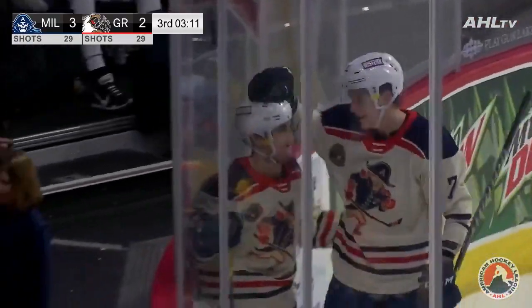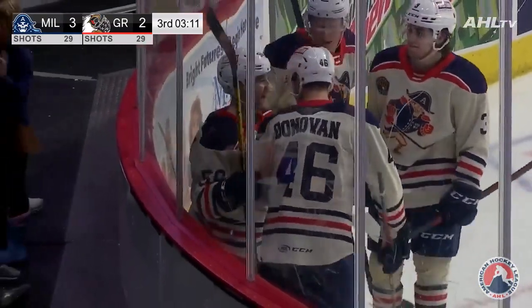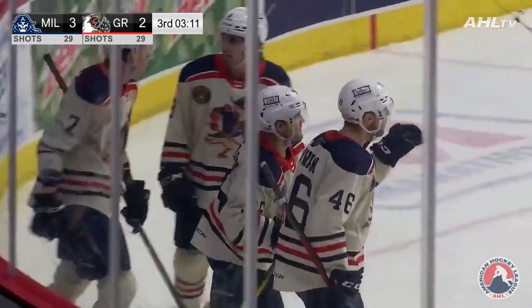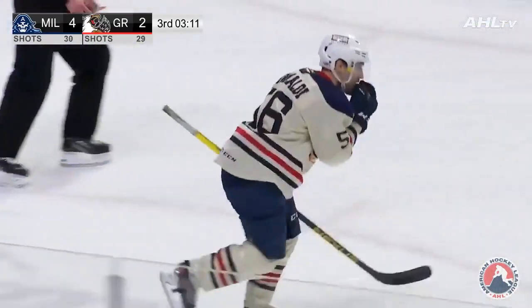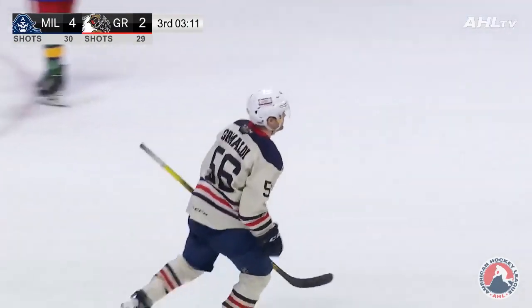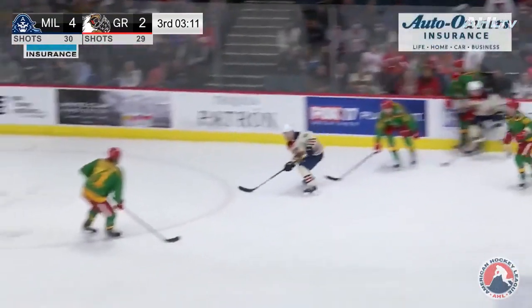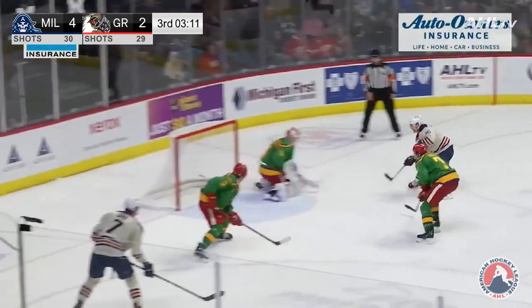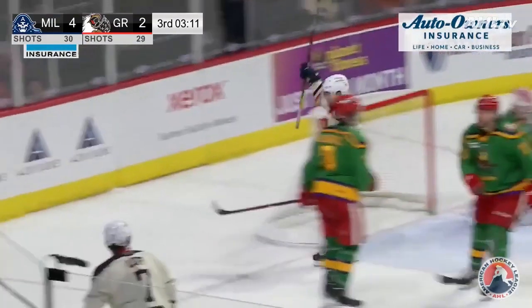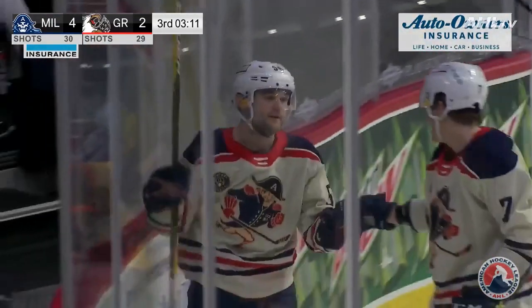Rocco Grimaldi! There is your player of the week, AHL. Rocco Grimaldi scores. 16:49 of the third. His second of the game, his 16th of the year. The Admirals lead 4-2. Nobody came close to Rocco. He just skated to the goal and put it in.